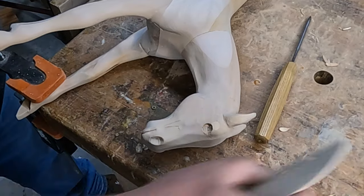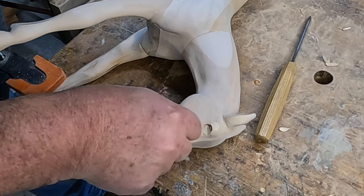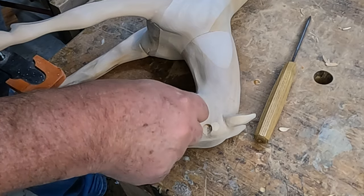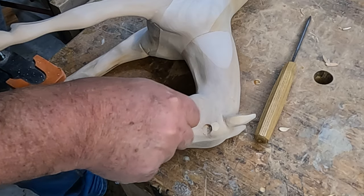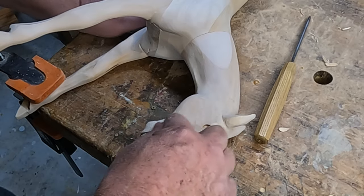Not sure I like it. Nice thing is we're not deep. I'm just going real, real light so I can sand these out pretty much. It's one of those things you don't know until you try it. See if you're gonna like it.